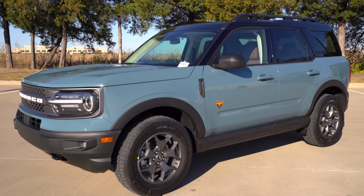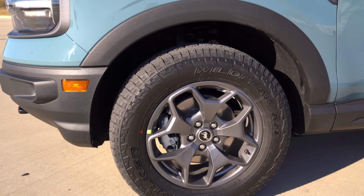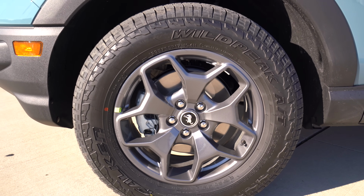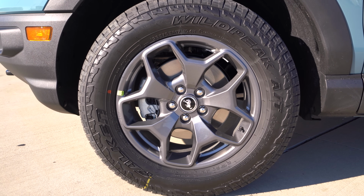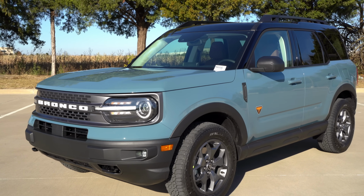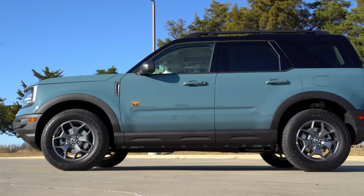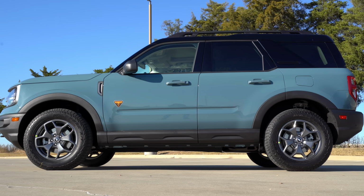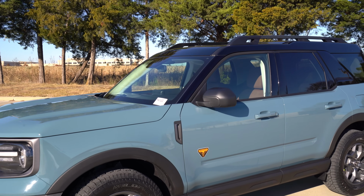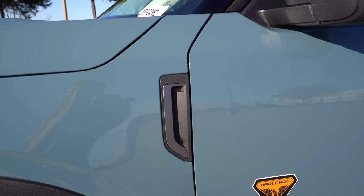Tires and wheels are gonna vary a little bit depending on which trim level you get, but with this Badlands Bronco Sport, we actually get some optional all-terrain tires. And those are pretty big tires for this size of a vehicle, paired with 17-inch wheels. So those are actually 235/65 series all-terrain tires, so really good size for this size. Now on the side of the Bronco Sport, you're gonna get a fake vent right there. That's not real, it's just for aesthetics.